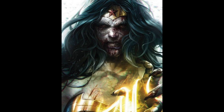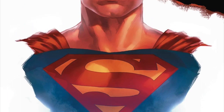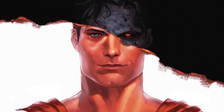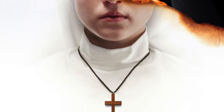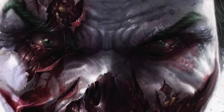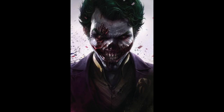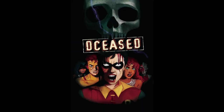Now number 3, we'll show you Mattina's cover, and then we'll show you Yasmin Putri's cover. Then we'll show you the poster Yasmin Putri homaged. The movie was The Nun. Can you guess number 4? First we'll show you the Mattina cover. Then we'll show you the movie homage cover.